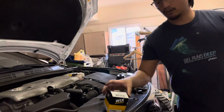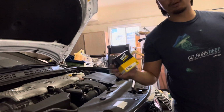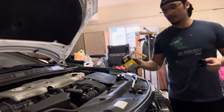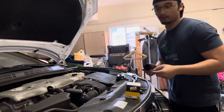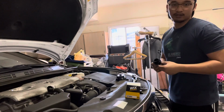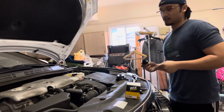While you're getting your oil, go ahead and pick yourself up an oil filter. If you don't know which oil filter to get, you can always ask the workers. Workers at AutoZone and O'Reilly's can always search it up for you and help you out. Now that we've established what we need for an oil change, let's get started.